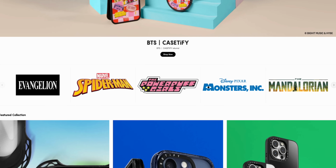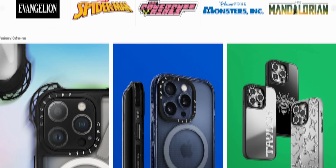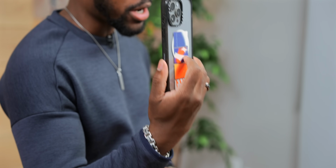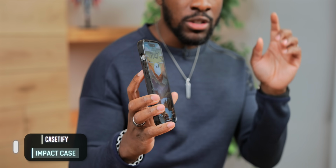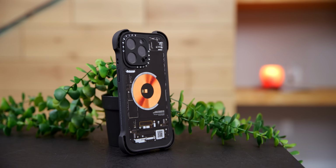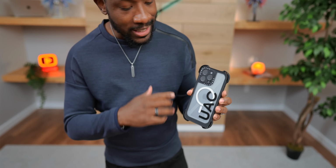Now, Casetify has been in the case making game for years, and they are low-key becoming one of the most protective phone case brands that you can get your hands on right now. So they offer a few different models. This one is their Impact case, and it offers 4 times military grade protection. So they've got their Impact case, Bounce, and a new one called Ultra Bounce. And this Ultra Bounce case offers 10 times military grade protection.